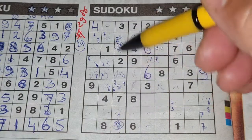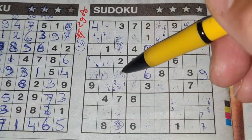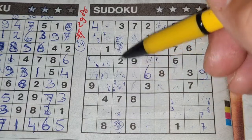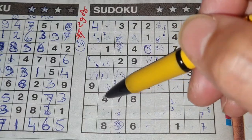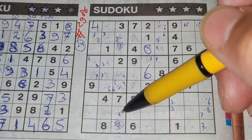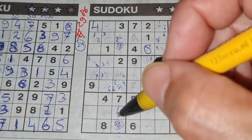In this column, here we have the pair 5 and the 9. So, 1 box, 2nd box, 3rd box, the 4th box. 4 boxes are missing. 4 missing numbers. 2 of those missing numbers are the 4 and 8. So this box cannot be 4 and 8. So the other 2 numbers should be the 6 and the 1.